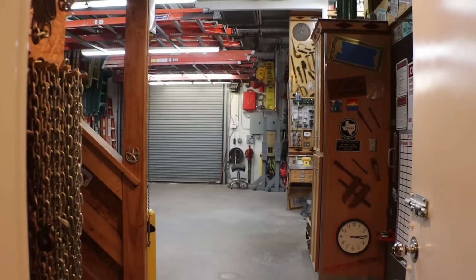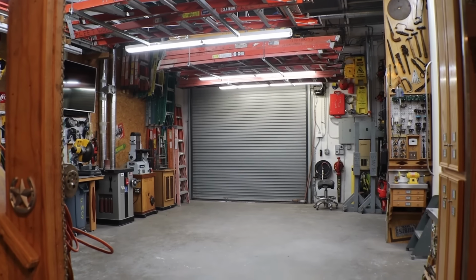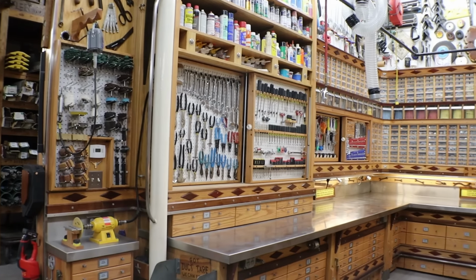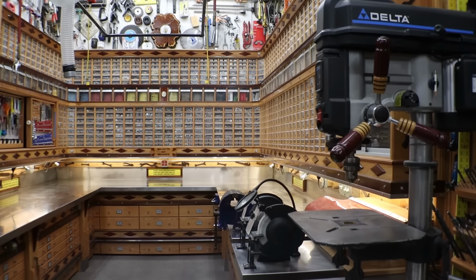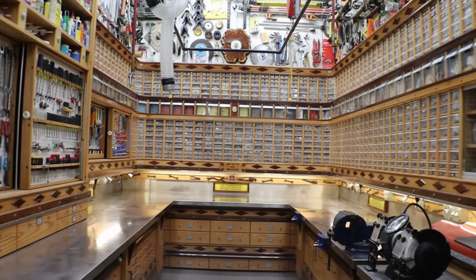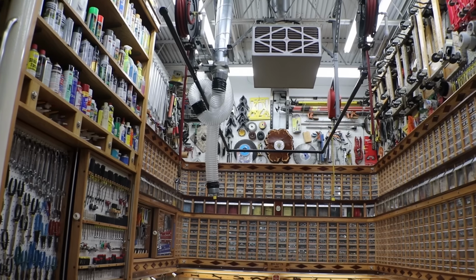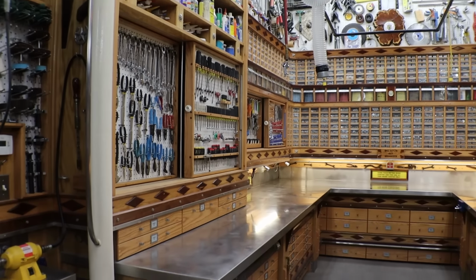Okay, walking out of the office area into the shop. Immediately off to the right is the general purpose workbench. It's designed so you can walk on it to get to the tools that are stored on the top. That black rail you see running around, that pipe is the handrail. And there is electrical, air, and dust collection hanging from above and built in below.